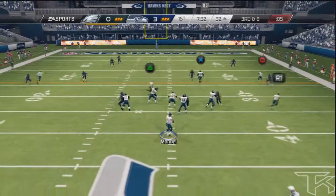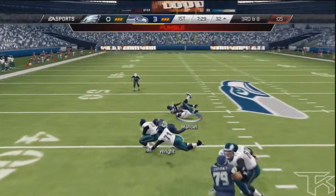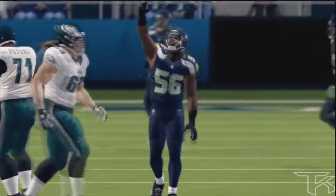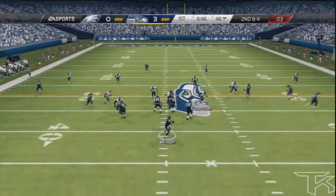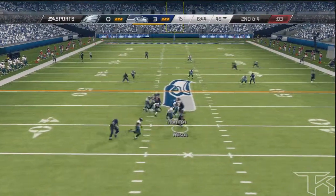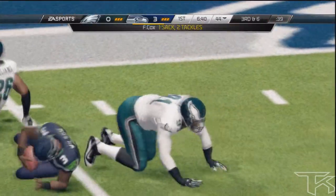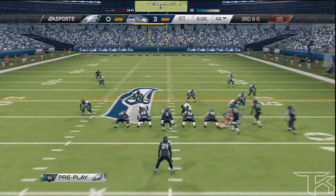3rd and 8. EJ drops back. He's looking. EJ is sacked and fumble on the play, recovered by the Seahawks, and that is obviously not the start the Eagles wanted to this game. And now Russell Wilson in shotgun. He takes a snap on 2nd and 4. He's looking. Wilson running out to his right, and then he is sacked by Fletcher Cox. And that will bring up 3rd and 6 for the Seattle Seahawks.